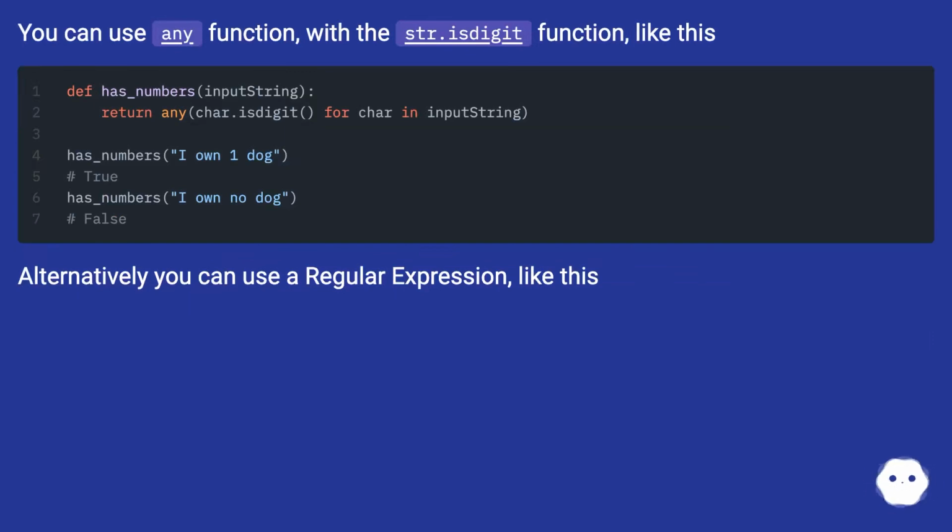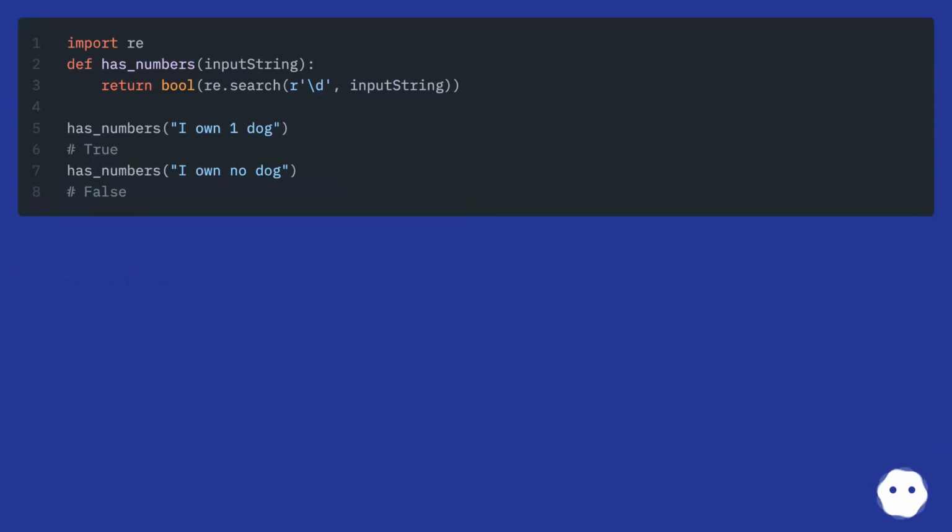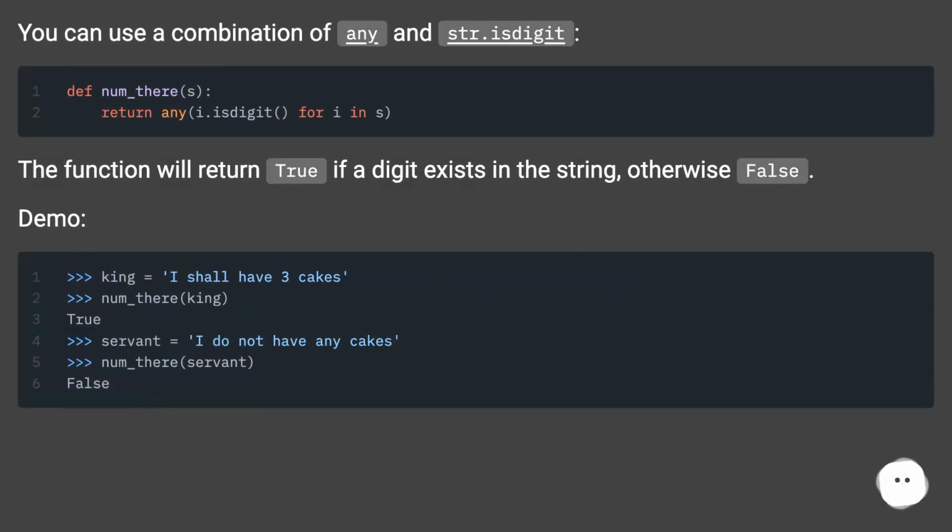You can use any function with the str.isdigit function, like this. Alternatively, you can use a regular expression, like this. You can use a combination of any and str.isdigit. The function will return true if a digit exists in the string, otherwise false. Demo.